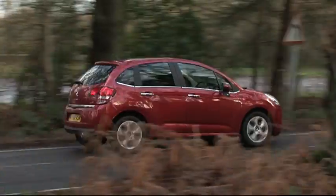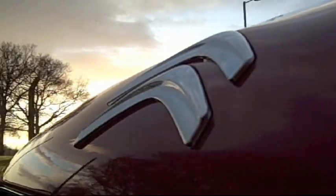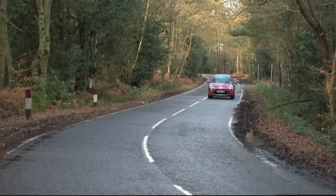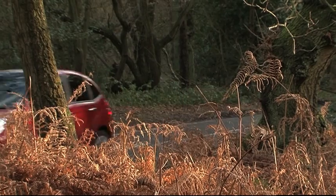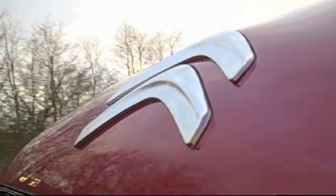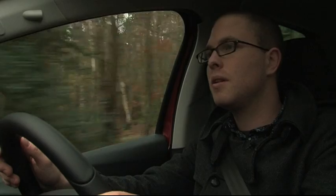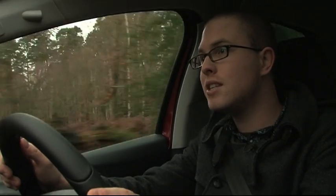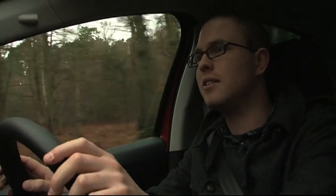This particular C3 is the 118 brake horsepower 1.6 litre VTI petrol. It won't be the best seller, but it is the most powerful, with a 0 to 62 time of just 8.9 seconds, a full second quicker than the equally powerful Fiesta Zetec S. But that's not the only impressive stat, because the engine is also from a Mini Cooper. So it must be really, really good.